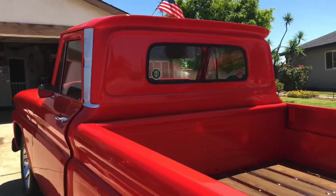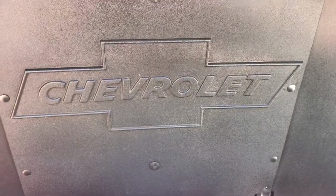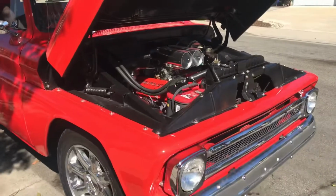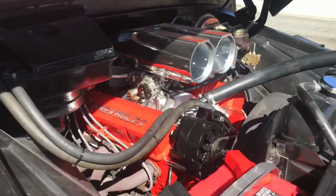All right, let me show you the motor and then we'll start her up. I'm gonna start off with this pad. This is the under hood pad. Look at that, it's brand new. I mean, this truck, you could drive as a daily driver or you could show it right now. It's just gorgeous. Everywhere he goes, people are giving him thumbs up and honking their horns. This truck has power disc brakes and power steering.